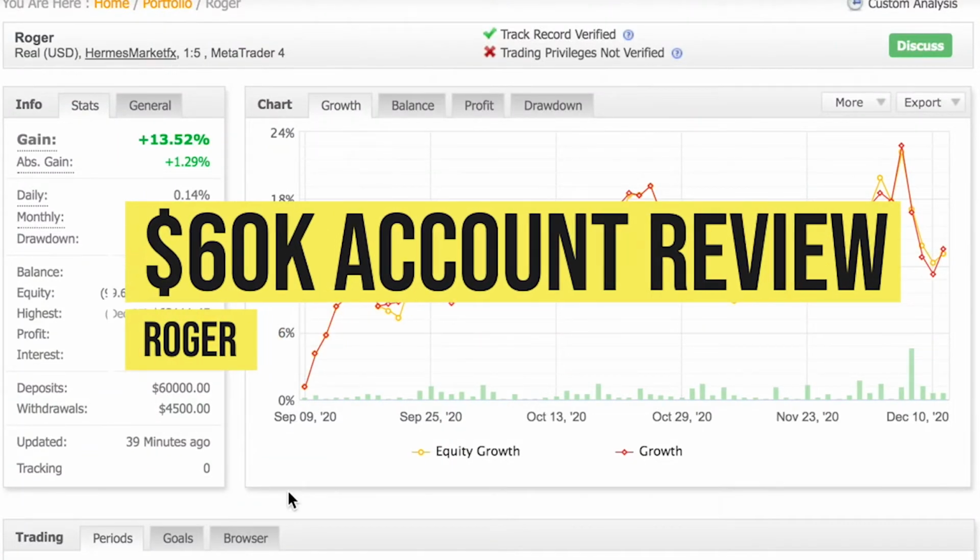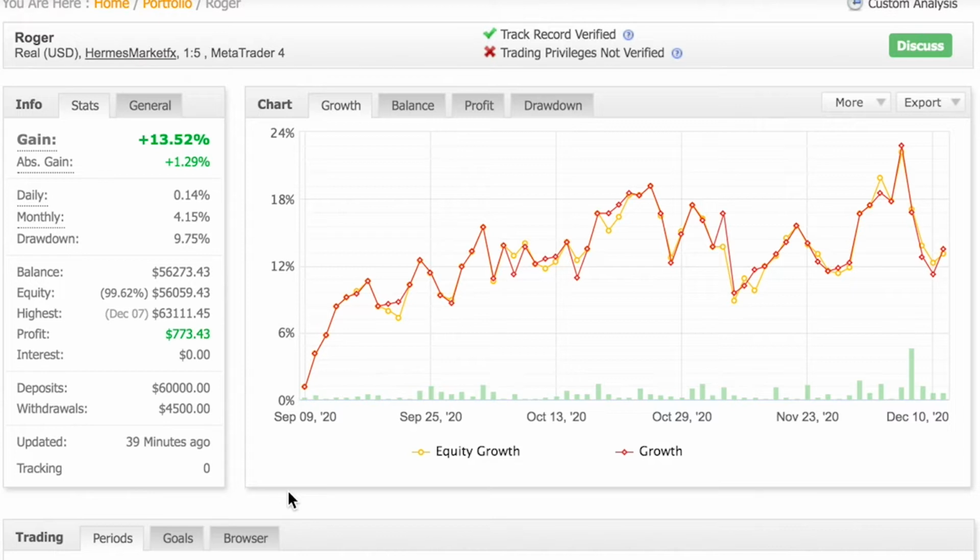Today we are going to review the account of one of our traders, Roger. We already know Roger because this is the second review that we do for his account. So let's have a look at what happened since he first joined. He joined our Funded Trader program last September on the 9th, and let's have a look at his equity line.